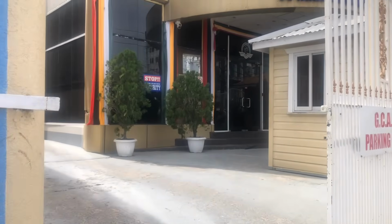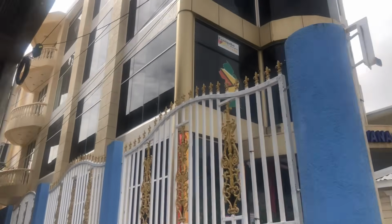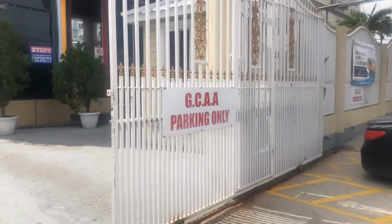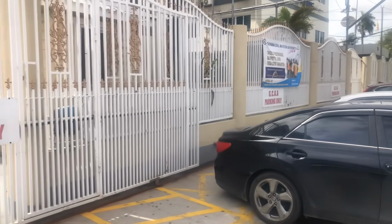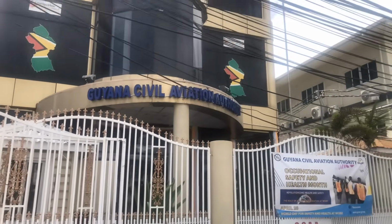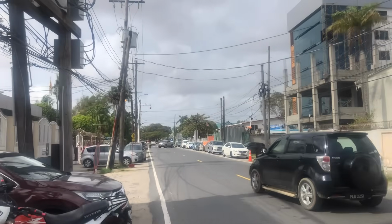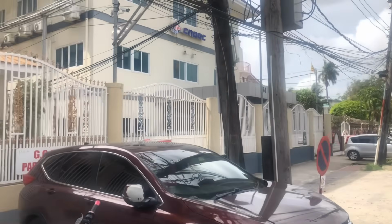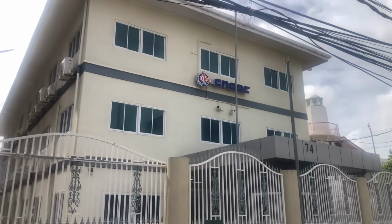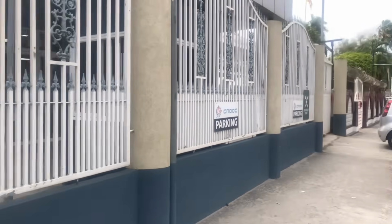We are passing, let's see, this is Tropical Shipping. And the Guyana Civil Aviation Authority, that's over here, GCAA, is the guys responsible for airline safety in Guyana and monitoring aircraft standards. So this is the neighborhood we're in. Of course, next door is China National Offshore Oil Company. I understand they're pulling out of the American offshore oil market.